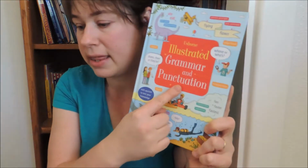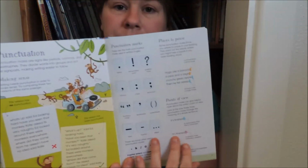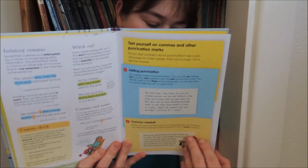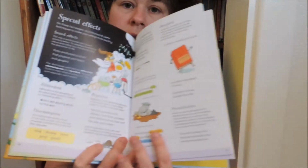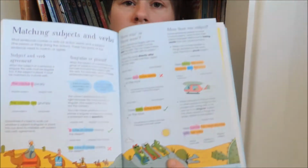Books like this, there is this one and math and another one. And I love books like this just to kind of keep as reference points, and it's very helpful for me as well. These ones are a little bit of an investment. But it kind of brings grammar and the rules of grammar in a less daunting way. Do you know what I mean?